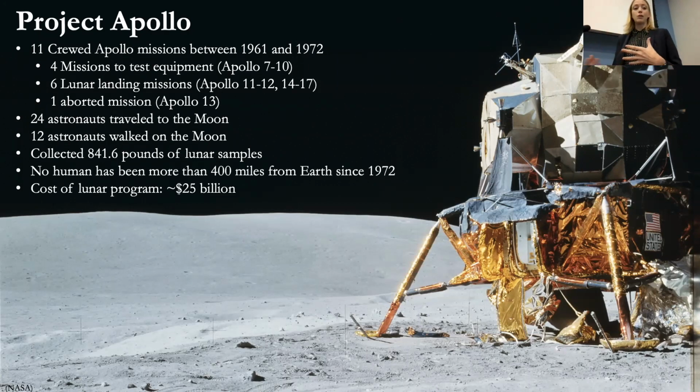This was Project Apollo, and it was seen for Kennedy primarily within political terms, within the context of the Cold War, and what the United States had to do to compete with the Soviet Union on the international stage. This is a really brief overview of Apollo. It's an extraordinary program. It was the largest civilian technological program in US history. At the time, it cost $25 billion. With inflation, it's about 280 billion, so it's over 4% of the federal budget.